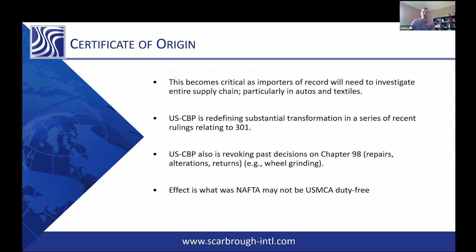At some point, is someone going to probably challenge this? Absolutely. But just know that you could definitely have a scenario where you would have both duty free from a USMCA perspective and Section 301.